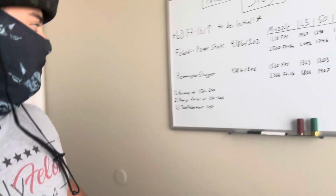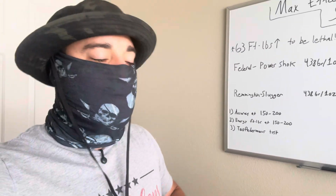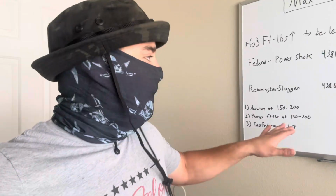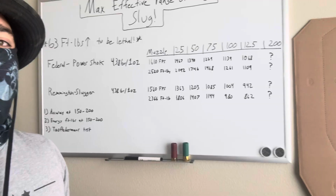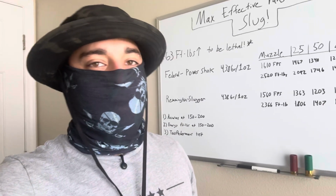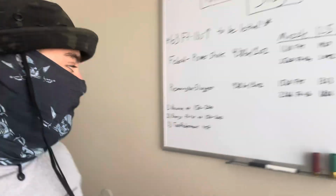Now, real quick, questions. Accuracy at 150 to 200 yards. That is seriously questionable, because most people say that a slug is good up to 150 yards. If you notice, Remington and Federal give us the information up to 125. They don't give me any data at 150, which is pretty interesting. Maybe they're kind of telling us like, hey, don't be shooting a slug at 150 or more yards, because we can't account for it. And also you as a shooter cannot account for it either.